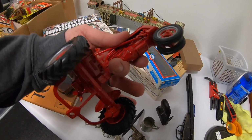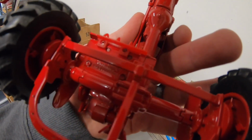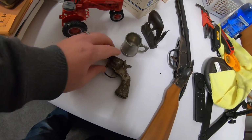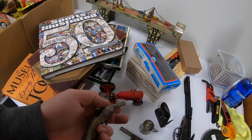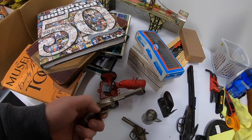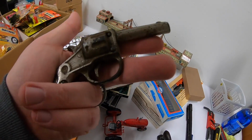This is a newer Farmall tractor by Ertl. So maybe not worth a lot. A couple cap guns. One of them, this one, Hubley. I think my dad sold one of these before, and I think he got decent money for it. This one, I'm not sure if there's a name.